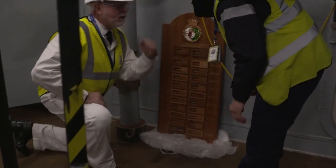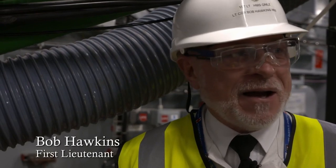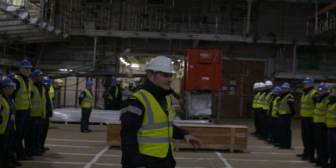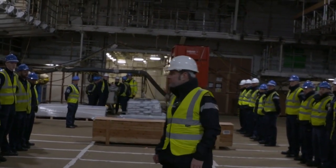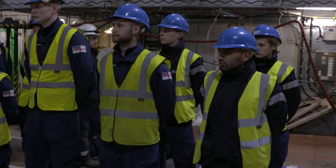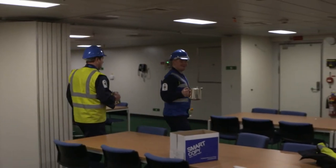Ashore, on board. This tin box is a little piece of Britain, and we will be living inside it. She will become our home. This is a big deal, and today marks a really important step forward. When we start working on board this ship, moving out of that god-awful office complex and actually start operating like a proper ship's company on a properly constituted Royal Navy warship. I mean, today's a great day.